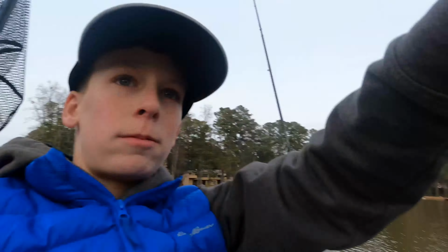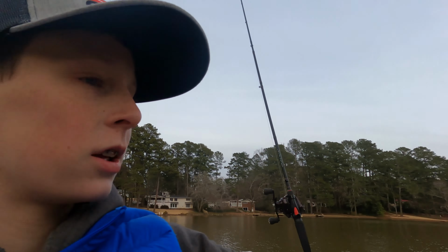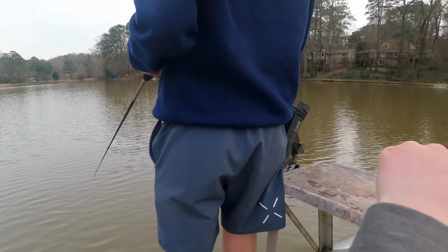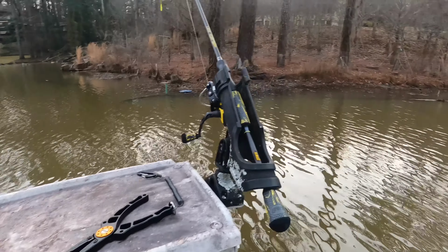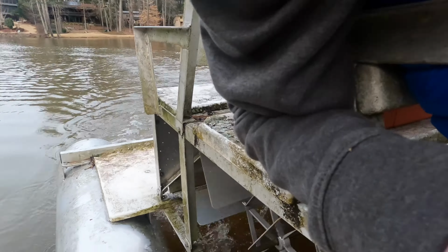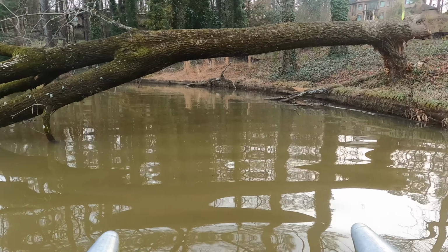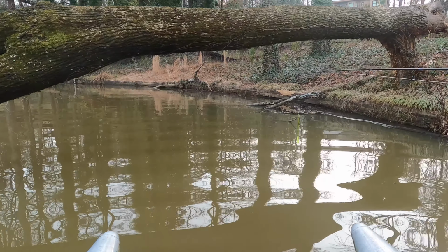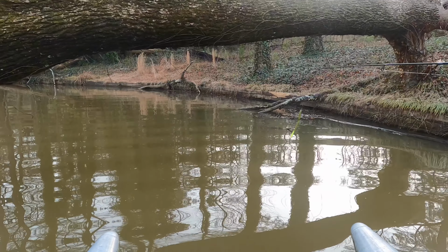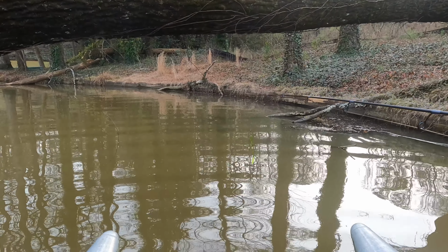Alrighty, headed back over there, hoping we can catch a big one. He's ruining it then. He's trolling. Alright, about to head under the log again. This should be good. We can probably just drift under. Yeah, go real slow.